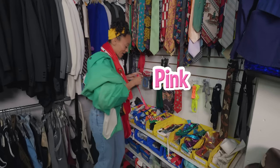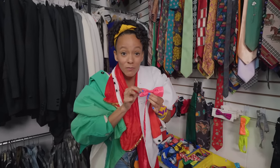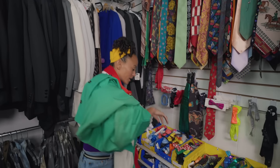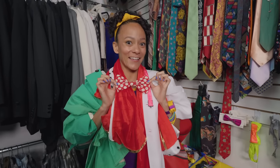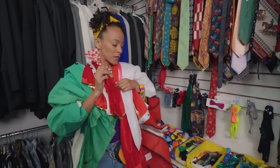What about this pink one? Ooh, I love this color pink. Feels really smooth. That might be an option. Oh, there's also polka dots. Oh, that's so fun. What do you think? Blippi and polka dots? I think we can do a little better.